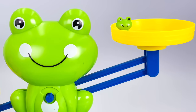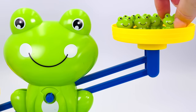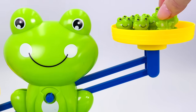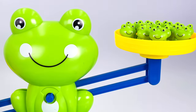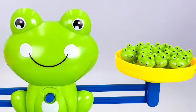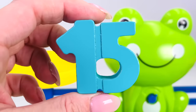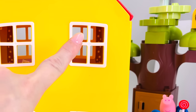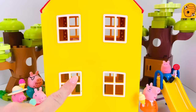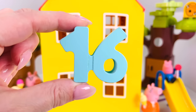How many frogs are there? 1, 2, 3, 4, 5, 6, 7, 8, 9, 10, 11, 12, 13, 14, 15. 15 frogs. The number 15. How many windows are there? 1, 2, 3, 4, 5, 6, 7, 8, 9, 10, 11, 12, 13, 14, 15, 16. 16 windows. The number 16.